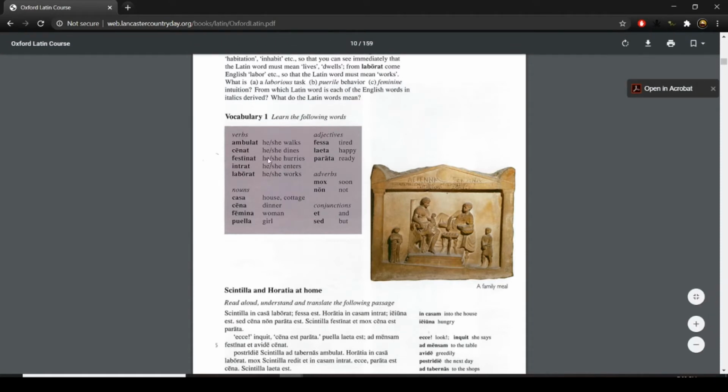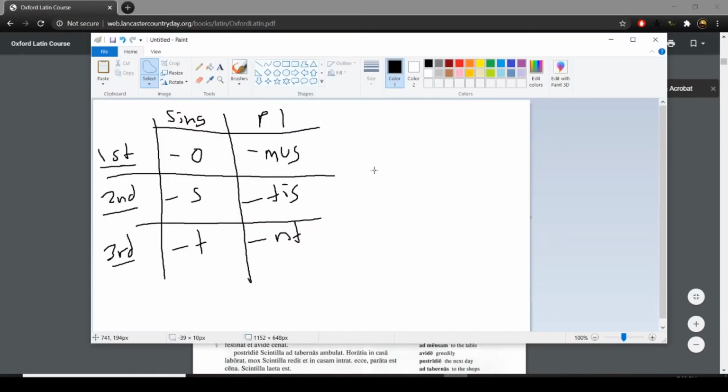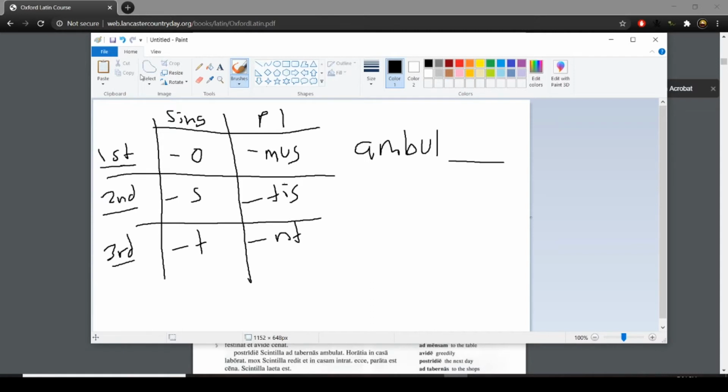These verbs here have what's called conjugation, and this vowel here, the A, gives it away that it's part of the first conjugation. And we'll look at the other conjugations later. But for now, we'll take this first verb here, ambulat, and write the root, ambul, and then take out the ending. Now this chart here gives you all the endings you need for every scenario you need to use this verb in. For example, if I wanted to say I walk, I would write ambulo, because O is the ending for first person singular verbs in the first conjugation.